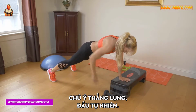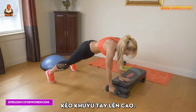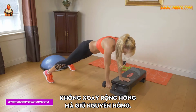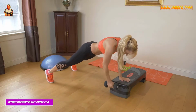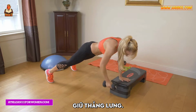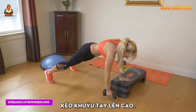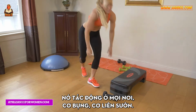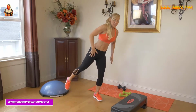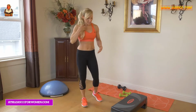I'm making sure my back is straight, my head is neutral, and I'm just bringing the elbow up to the ceiling. I'm not opening my hips, I'm keeping my hips closed off. I'm keeping a nice straight line with my back, and I'm just driving that elbow up to the ceiling. But I'm feeling that everywhere. I'm feeling that through my abdominals, my obliques, my hamstrings, my quads, my glutes, everywhere.